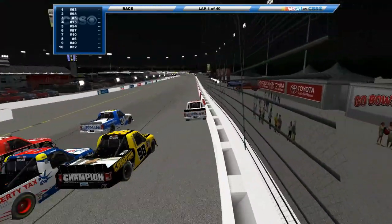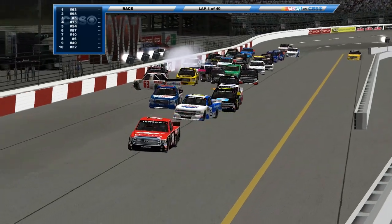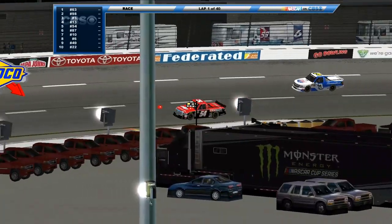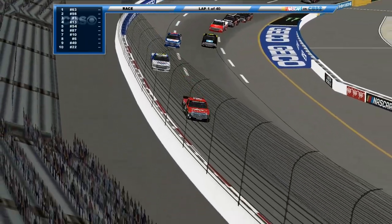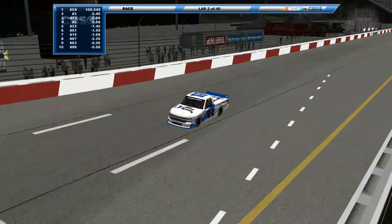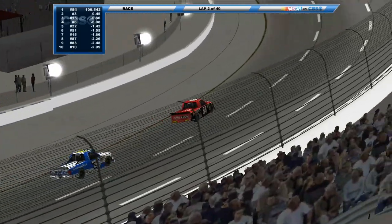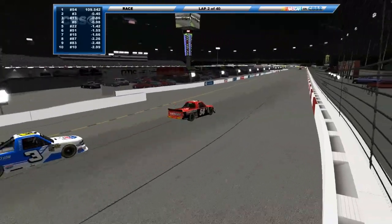Oh, trouble already, the 88. Oh, the leader to 3, he gets hooked, and everyone wrecks. 54, Brad Cheston, he gets through, and looks like he'll lead the first lap. Wow, that was unexpected. Well, caution is out, right on the first lap. We'll take a look at the replay.